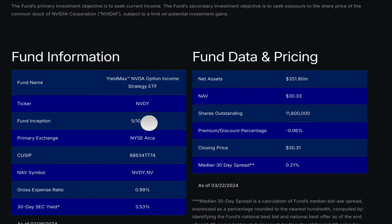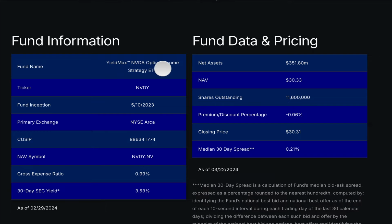We look at the fund information. The full name is Yieldmax NVIDIA Option Income Strategy ETF. The ticker symbol is NVDY, so just make sure when you buy, you buy NVDY versus NVDA, which is the NVIDIA stock itself. Inception, when the fund came to the market, was May 10th, 2023, so it's been around for less than a year, but almost a year now. The primary exchange is the New York Stock Exchange. The gross expense ratio at the moment is 0.99, in line with all the other Yieldmax ETFs, just less than 1%.